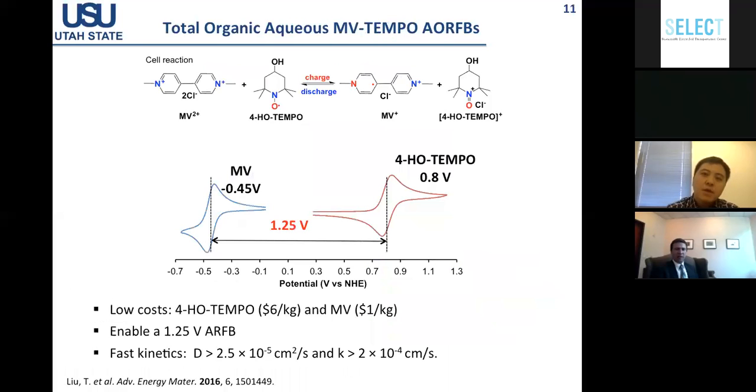So moving on, I'm going to highlight a couple of technologies we have been developing at USU. Showing here is the first technology we developed early last year. That's a combination of two molecules, a cell reaction, you can say. We have an aromatic bipyridine system, that's MV. That's the MV molecule, and it is an anode material.